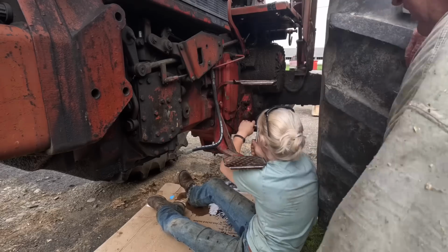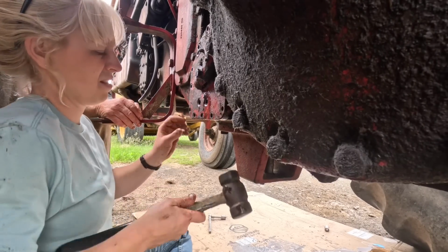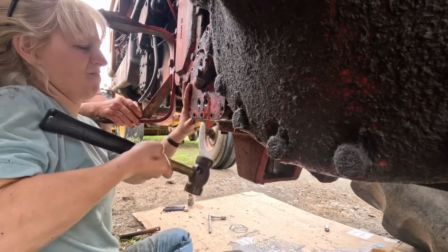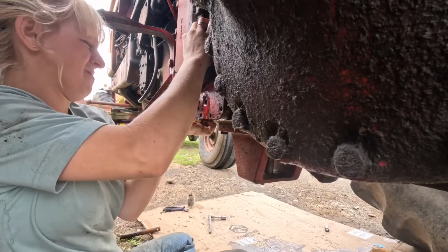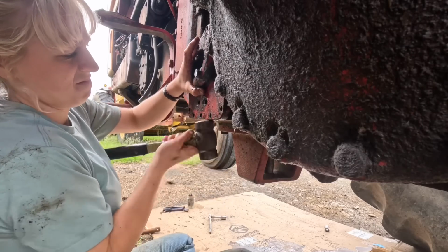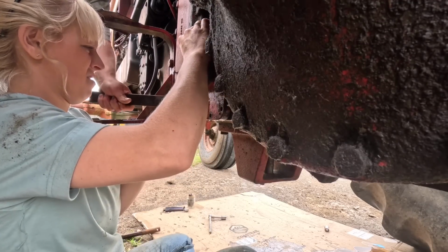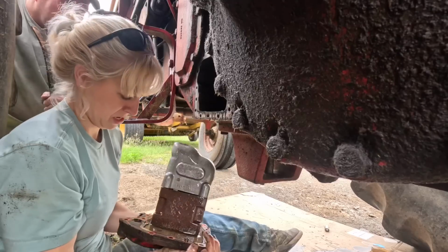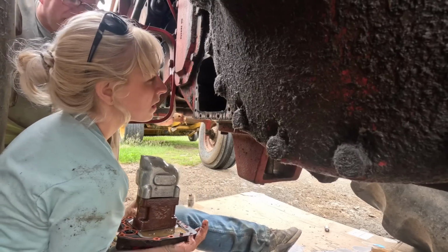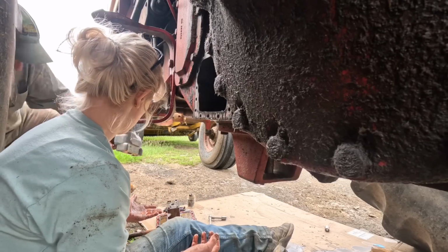Hold up a second. Where am I supposed to hit it? Right on the bottom, I guess. Yeah, he's coming. I don't know how heavy this is. I don't think it's that heavy. That's just a gasket, oil gasket. Look how cool it is in there. Is that supposed to happen?